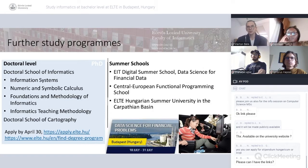We also provide education on doctoral level that I'm not going to talk about longer right now. And the university has several summer schools, but I wanted to highlight 3 of them. First is the summer school about data science for financial data. This is the one organized with the EITE Digital. We also have a summer school on Central European Functional Programming. And the university and the faculty also has a summer school in the Carpathian Basin with students from the Carpathian Basin. So it is a regional summer school, so to say.